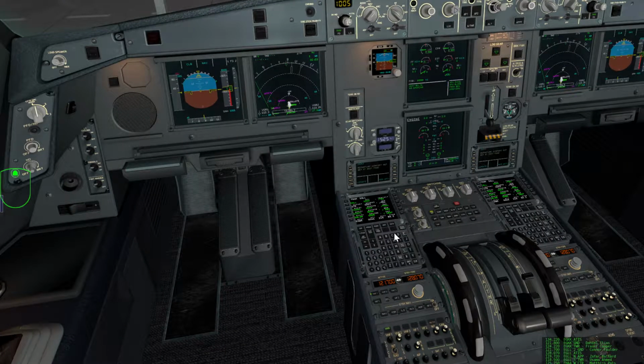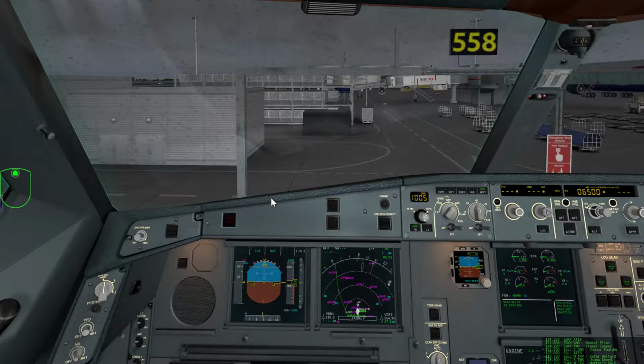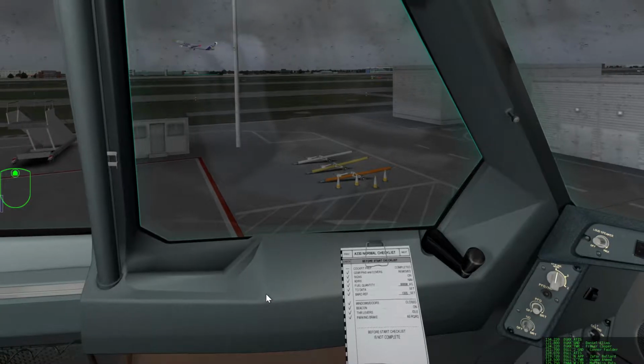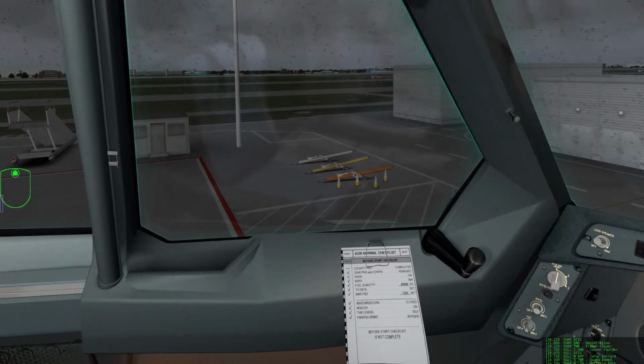Speedbird 420, information Mike is current, cleared Bristol, Compton 3 Foxtrot departure, squawk 5015. Information Mike current, cleared to Bristol via the Compton 3 Foxtrot departure, squawk 5015, Speedbird 420. Speedbird 420, correct. KLM 321, requesting push and start, please. KLM 321, stand 558, push and start approved, face north. Push and start approved, face north, KLM 321.